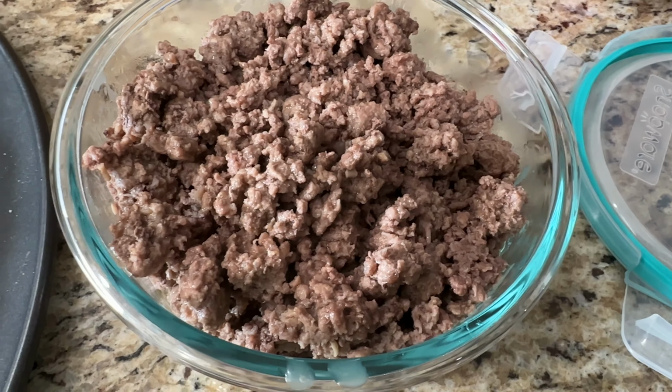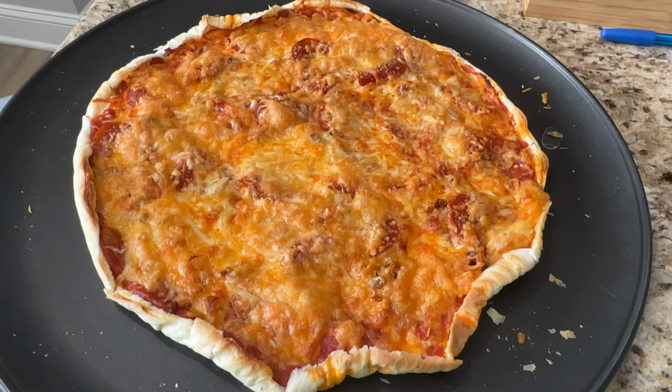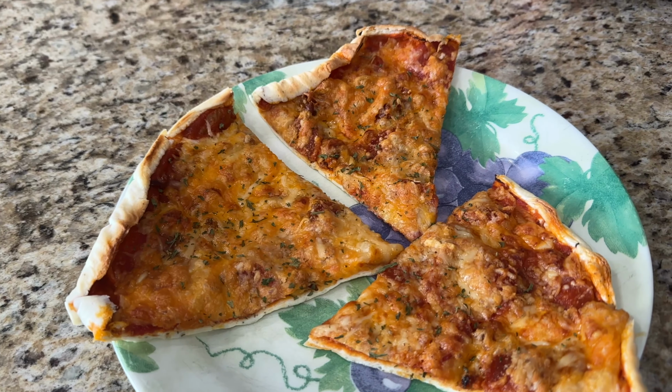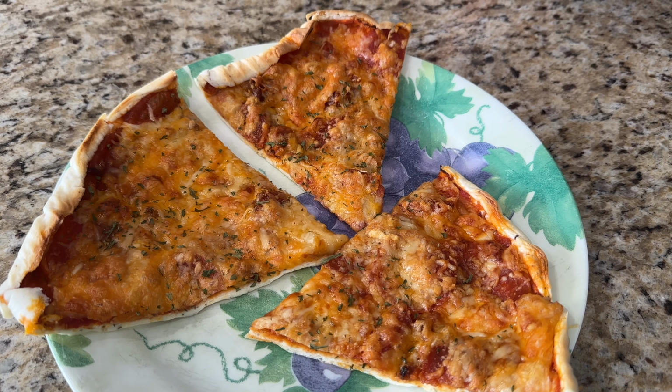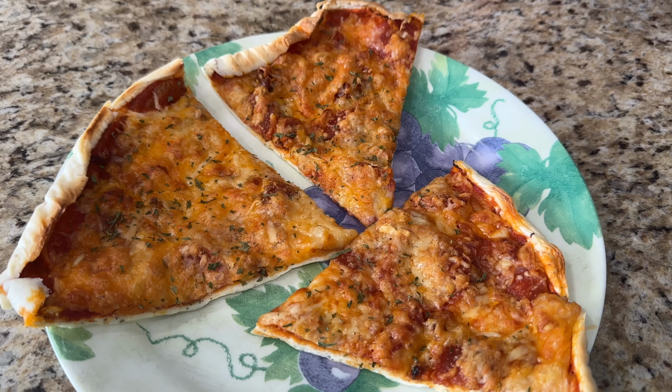There's the ground beef. And here is the finished pizza. Brian and I are gonna share this whole thing, and I'll show you when it's plated. There's my first meal. This is Friday. It is almost 2 o'clock.